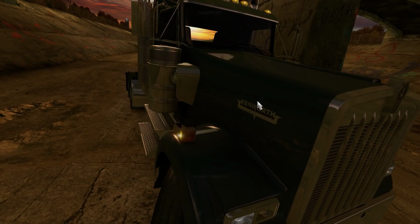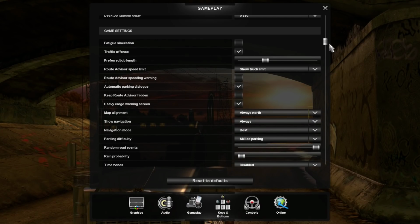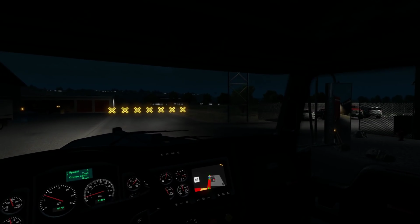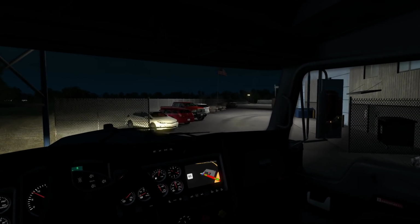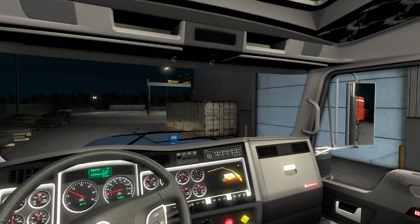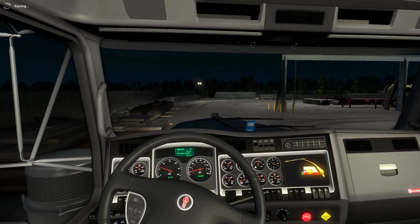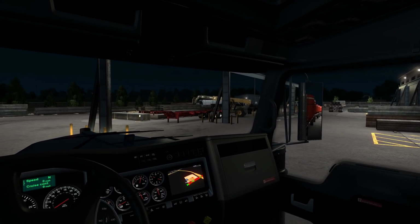Let me see. Let me change it to parking difficulty skilled. Does that work? So I don't have to stop at the entrance every time. There we go, that changed. But I hope it's not really skilled. I hope it's a simple parking for triples. We will see shortly. This truck is a bit scary to drive with these trailers, because it doesn't have a wide angle mirror on the side. So at times it can get pretty scary.